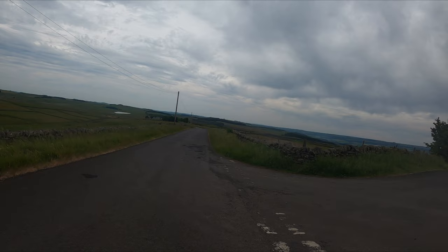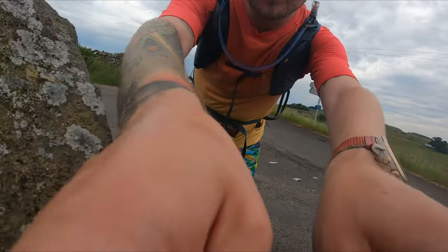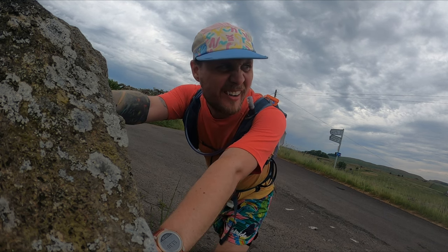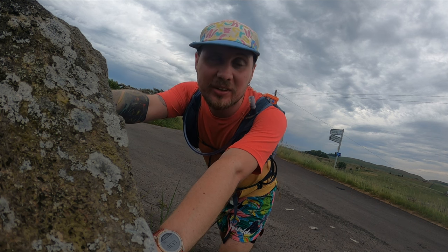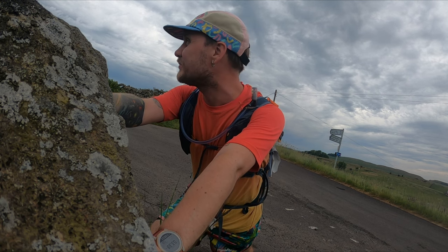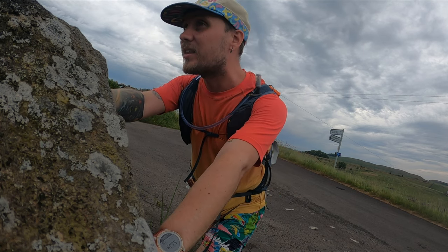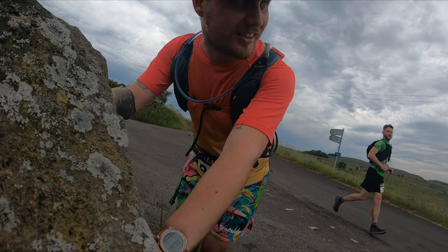Oh, my muscles are getting a bit tight now. Maybe I'll stretch over here on this bit of wall. Not the wall, just a bit of wall. You can put the tripod up, how about that? Some kind of quality content. You need to see me stretching my calves out. Oh, ouch. My muscles have been tight all week. And this is the kind of point in the race where you really begin to feel that. You okay? Yeah, just tight calves.